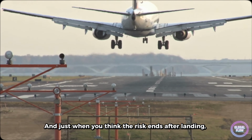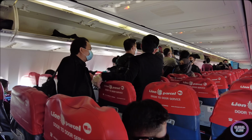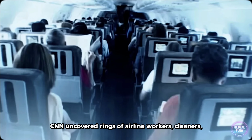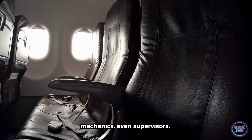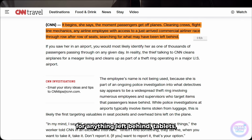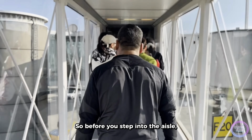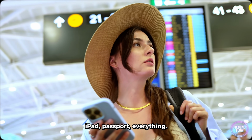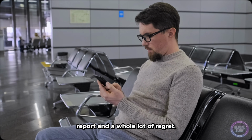And just when you think the risk ends after landing, think again. Some thefts don't happen mid-flight. They happen after, when the plane's empty and employees sweep through the cabin. CNN uncovered rings of airline workers, cleaners, mechanics, even supervisors, scouring seatbacks and overhead bins for anything left behind. Tablets, phones, passports, jewelry, gone in seconds. So before you step into the aisle, take 5 seconds. Make sure you've got your phone, iPad, passport, everything. One last glance could save you from a missing item report and a whole lot of regret.